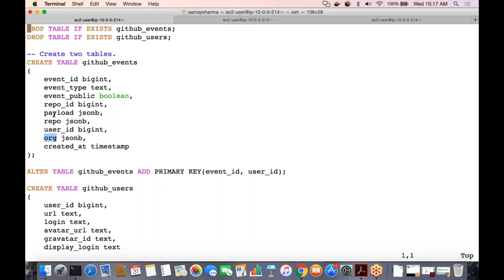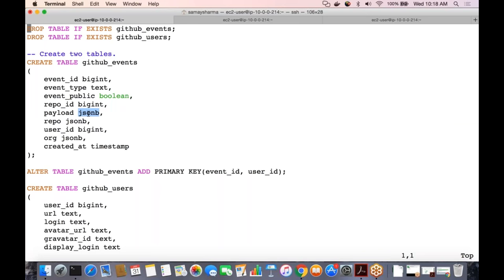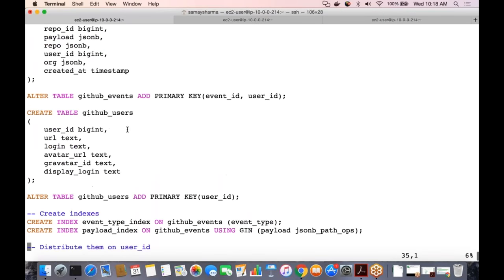The very interesting field here is the payload JSONB field, which has information around what kind of metadata you want on those particular events. Let's say you have an event which is a pull request. The kind of metadata you want to capture on a pull request, like what kind of commits you have in there, is very different from what you want in a create repository event. So this payload field allows us to store semi-structured objects in the JSONB field. And we also have the users table.